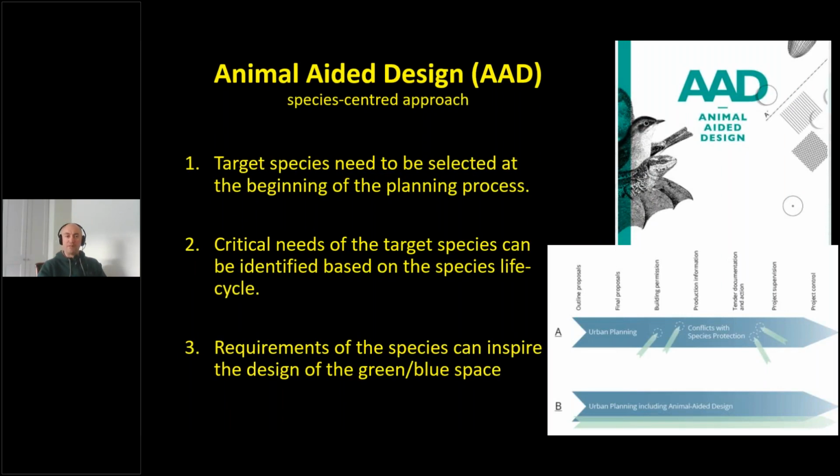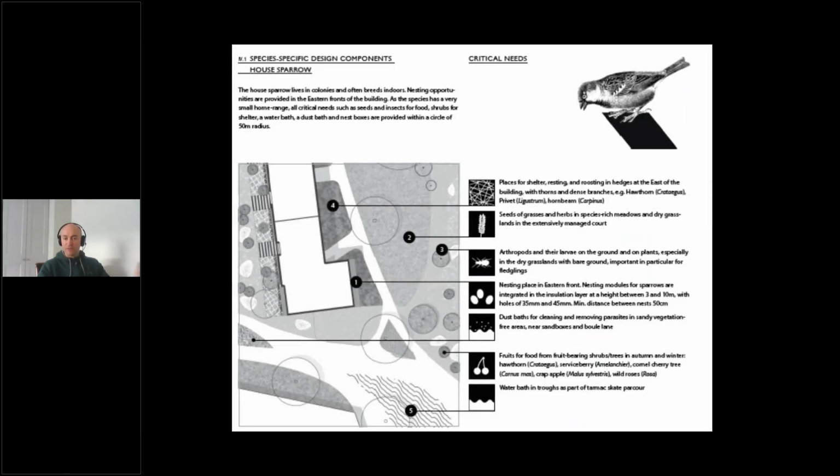So to overcome these problems, a species-centered approach has been developed called animal-aided design. This has 3 steps. Firstly, target species are selected at the beginning of the planning process. Then the critical needs of the target species can be identified based on the species life cycle. And then the requirements of the species can inspire the design of the blue-green space. And by doing this, they found that the needs of the species becomes an integral part of the planning process. And if done right, the time delays between initial project development and the consideration of biodiversity are avoided. So here's an example of how the critical needs of a species is incorporated into a planning design.